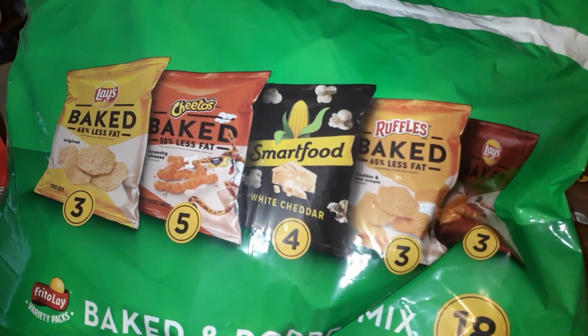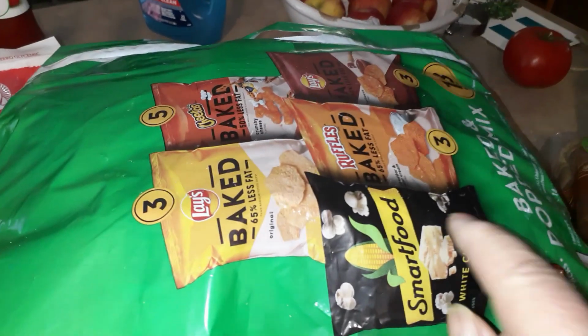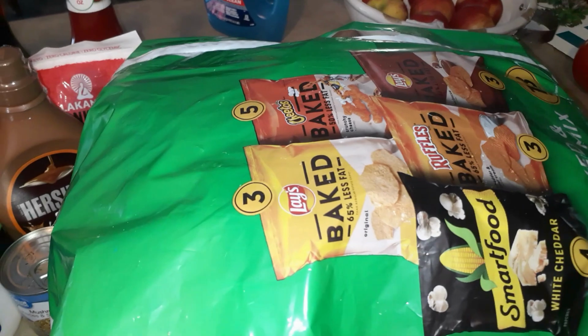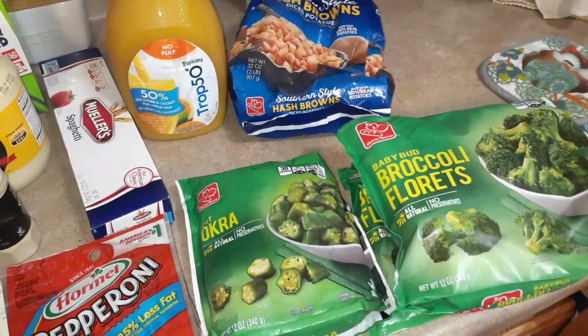the baked and the popped, these are the ones that I probably, well, that's not on there, but probably the calories for the popcorn is the lowest, and then the others are between 100 and 120. So now let's go over there and check out Harris Teeter. All right, let's go ahead and start with Harris Teeter.